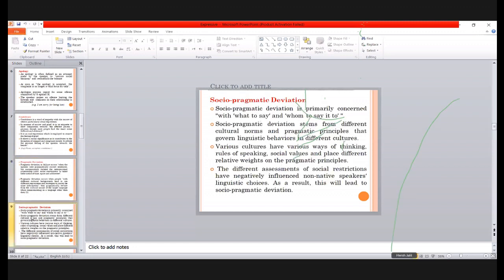One source of pragmatic deviation is related to socio-pragmatic causes and reasons. Socio-pragmatic deviation is primarily concerned with what to say and whom to say it to. Socio-pragmatic deviation stems from different cultural norms and pragmatic principles that govern linguistic behaviors in different cultures. Various cultures have various ways of thinking, rules of speaking, social values, and place different relative weights on the pragmatic principles. The different assessments of social restrictions have negatively influenced non-native speakers' linguistic choices. As a result, this will lead to socio-pragmatic deviation.